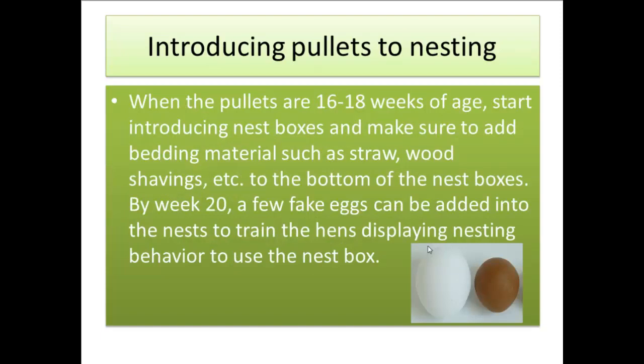Okay, so I'll talk a little bit more about nutrition in a little bit, but here's one thing that I want to talk about, which is introducing pullets to nesting. We're going to jump around a little bit, but we'll just cover these slide by slide.